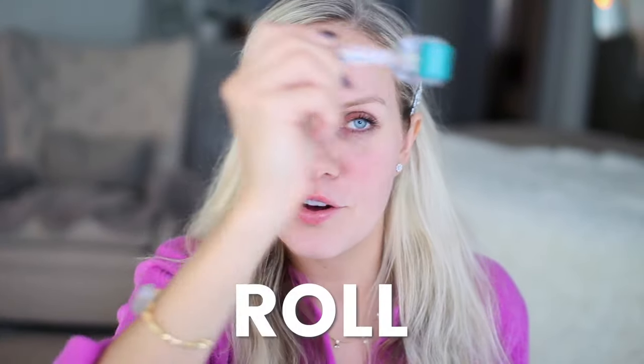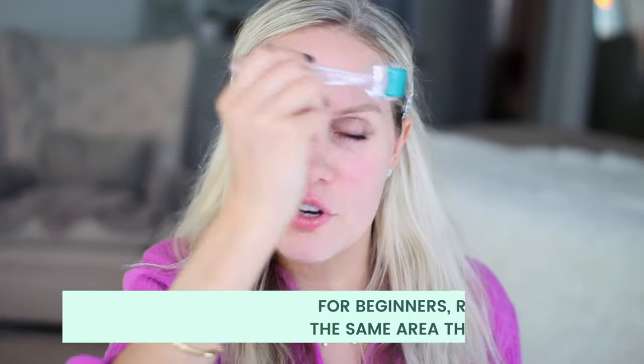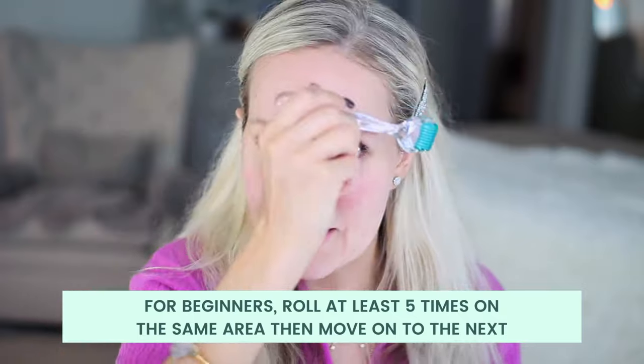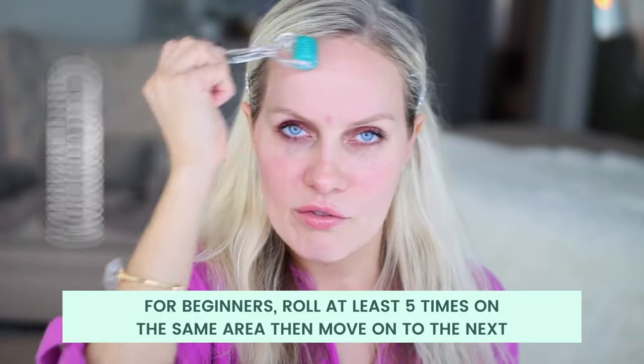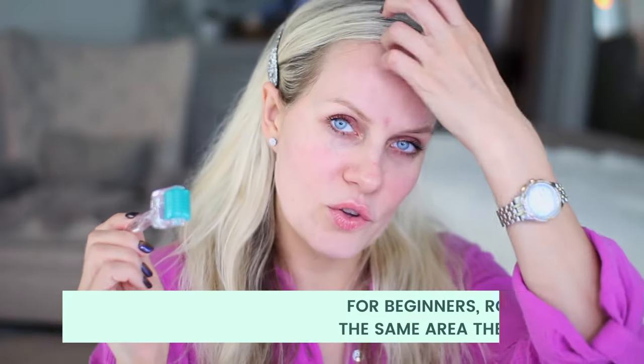What you don't want to do is just roll back and forth. It's not going to kill you, but it's more effective to roll, lift, roll, lift. When you're a beginner, go no more than 5 times over the same line, and then above that line, 5 times. 1, 2, 3, 4, 5. This is what you do if you're a beginner. So horizontal, now vertical.